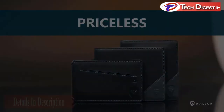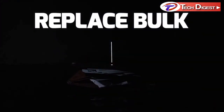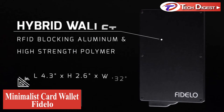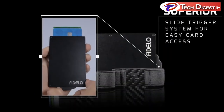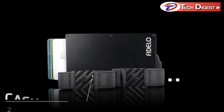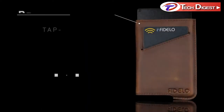Priceless. Replace the bulk with a minimal, durable, and modern wallet. The Fidello Hybrid is a luxurious, ultra-slim, lightweight wallet made with durable RFID-blocking aluminum and high-strength polymer, equipped with a superior slide trigger system for easy, quick card access. The chamber securely holds up to 5 to 7 cards. And if you still carry cash, we provide 2 cash bands to securely hold your bills.